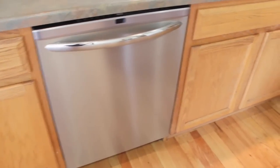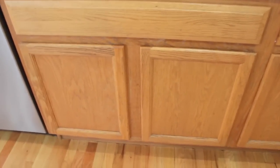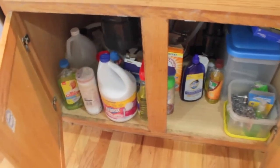Then this is my dishwasher right here. It's my sink and it's pretty clean right now. Okay, so in these doors below the sink, I have all of my cleaning supplies. Then we move on to this section.